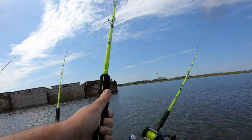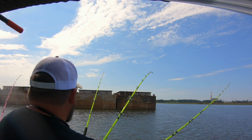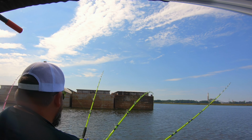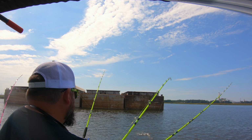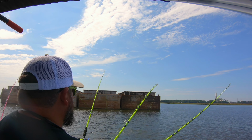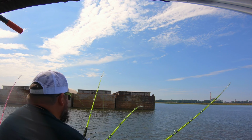I'm throwing at the barge, and then it's about 30 feet deep right here. So then I let line out and the current's pushing it under the barge, and I believe that's why I'm being successful. Another blue cat. All these about the same size, almost like a cookie cutter machine. Cat cutter machine, I mean.